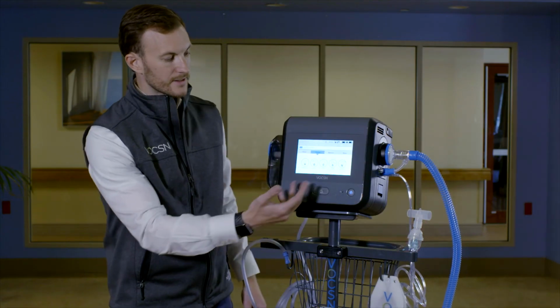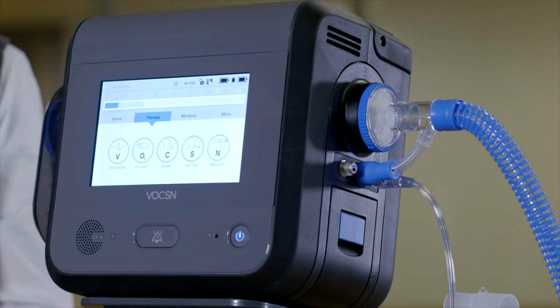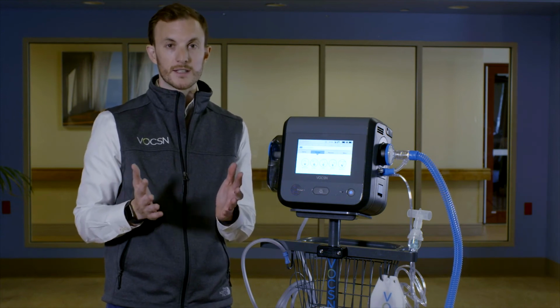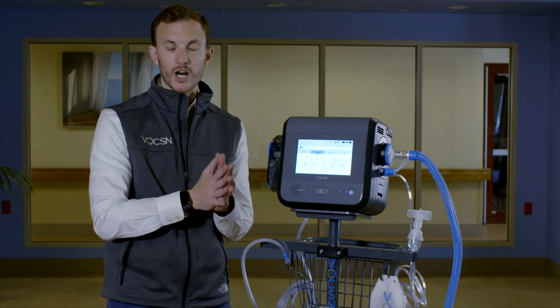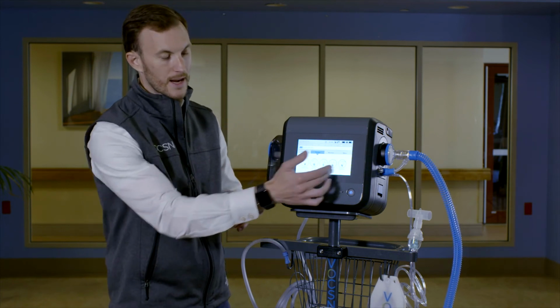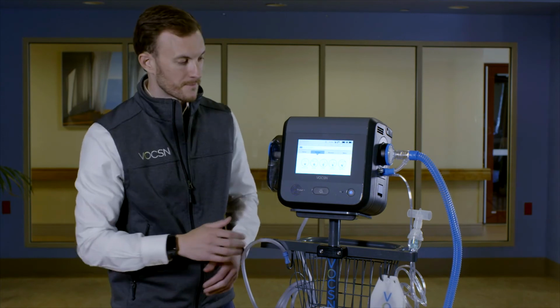When in doubt, exit out, and I'm back to my therapy screen. Those are the 5 therapies with VOCSN, completely customizable to the patient. So recognizing that not all patients will need all 5 therapies. Some patients might need ventilator and cough. Some patients might start off with just ventilator and suction. You can actually gray out these therapies at any given time, depending upon what the patient is using.